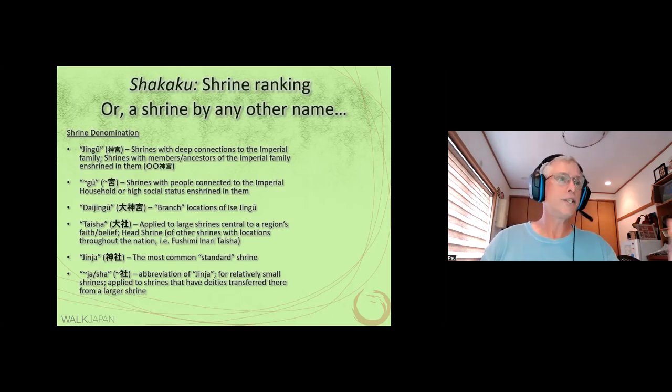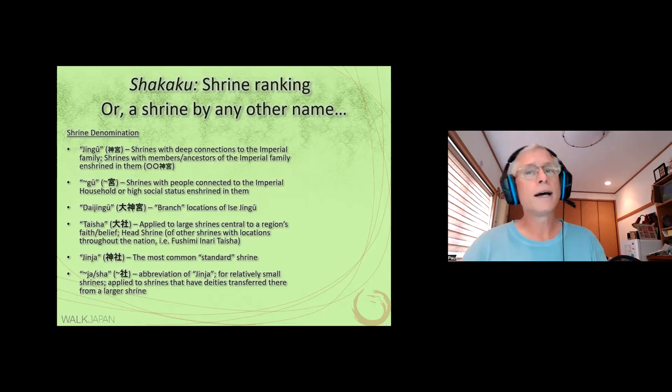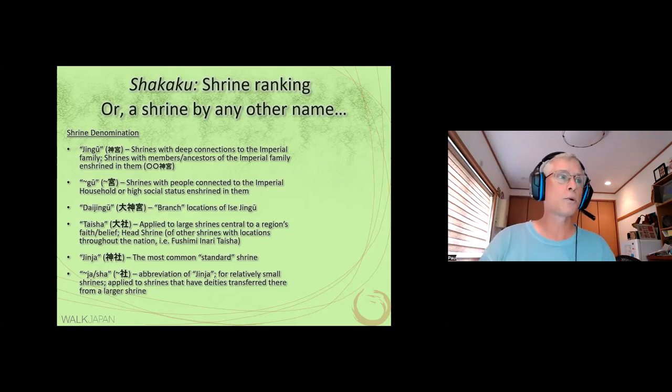Next, we'll go to Dai Jingu. This is a branch of Ise Jingu. For example, if you're in Tokyo and you can't get all the way to Ise to offer your prayers, you can go to a branch, a Dai Jingu. Next, we have Taisha. This is applied to large shrines that are central to a region's faith or belief, or that are the head shrine of other locations throughout the nation. For example, Fushimi Inari Taisha.